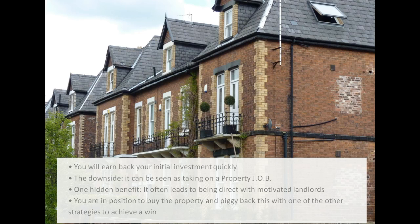The downside though is it can often be seen as just taking on a property job really, because it's difficult, I suppose, to see it as a potential portfolio building strategy. Now, one of the hidden benefits of this method is that you'll be the first in line to deal directly with motivated landlords, but not all of them will want to sell there and then. They may want to sell in the future. So it's a kind of a waiting game.